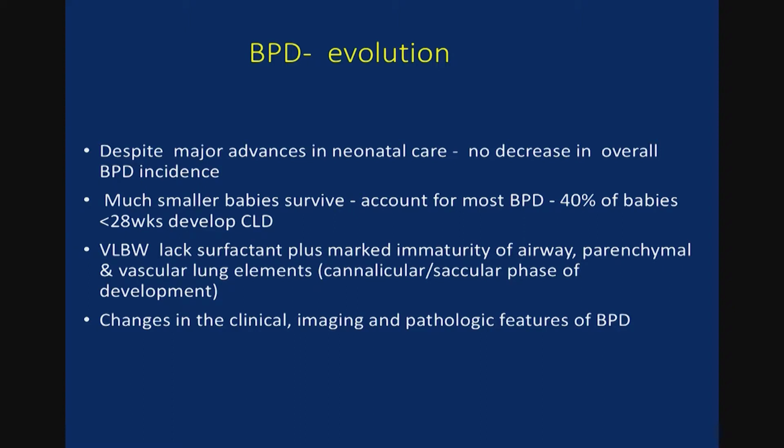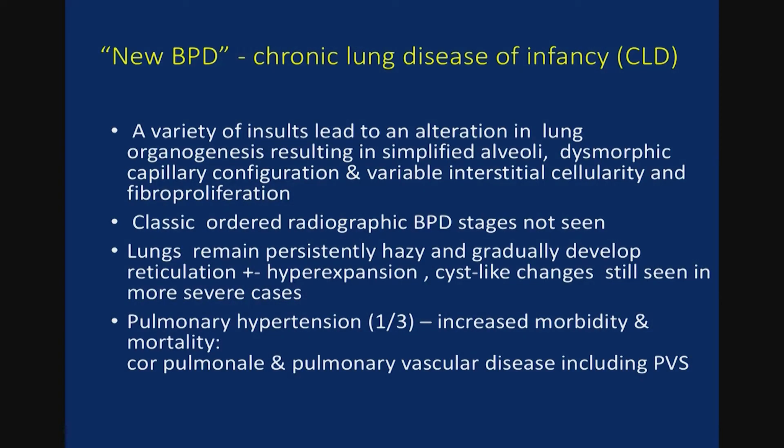These very low birth weight infants not only lack surfactant, like the classic BPD babies, but they also have very marked immaturity of airway, parenchymal, and vascular lung elements. Many of them are only in the canalicular or early saccular phase of lung development. They don't even really have alveoli yet. That has led to a number of changes in the clinical imaging and pathologic features of BPD. So that brings us to the concept of the new BPD, or some people now prefer the term chronic lung disease of infancy.